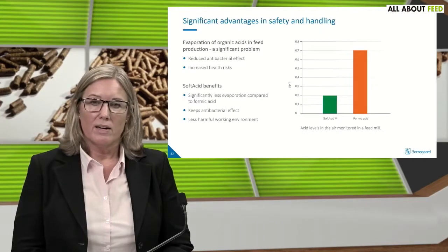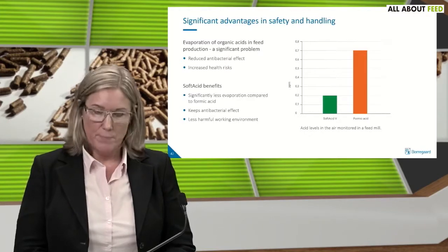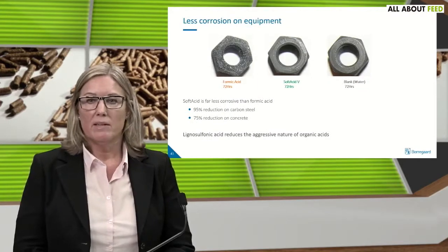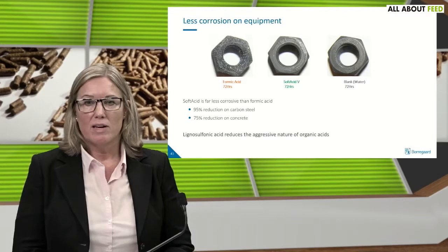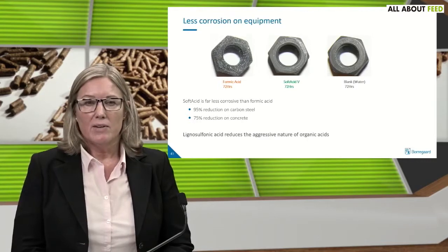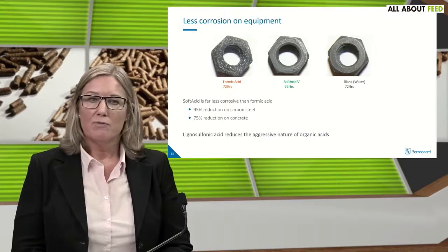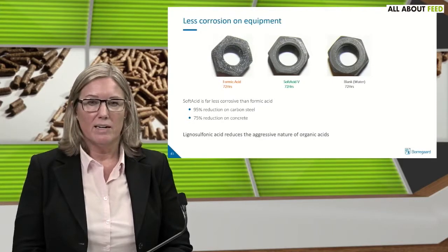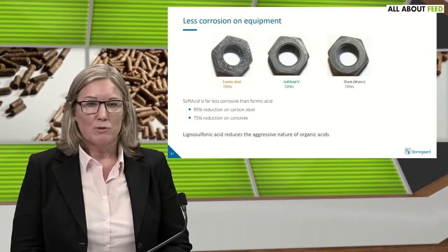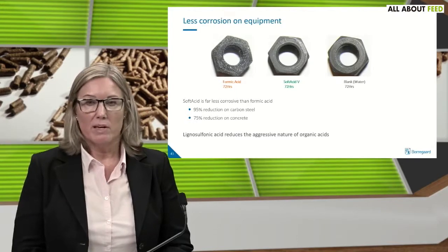Another important aspect when it comes to safety and handling is corrosion. Corrosion on equipment is linked to high maintenance cost and is therefore of great importance. On this slide, you can see 3 nuts of carbon steel and how they look after 72 hours in formic acid, in SoftAcid, and in water. It is clear that a nut exposed to formic acid is corroded, while the 2 other nuts seem to be unaffected.